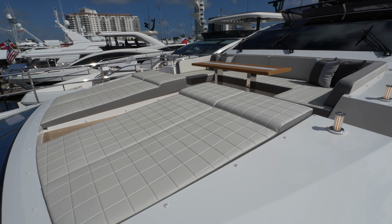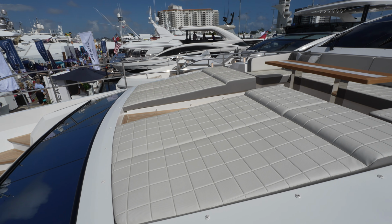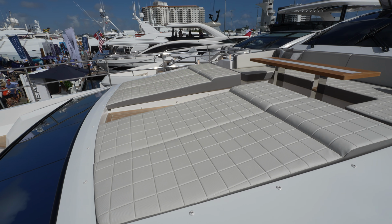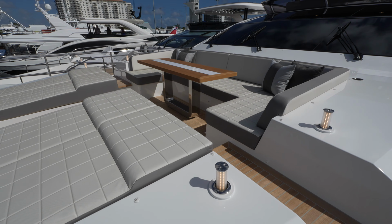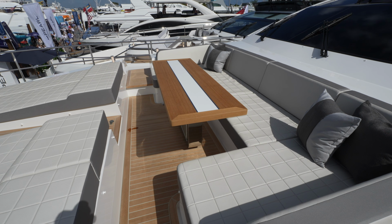And then up here on the foredeck, what a lovely area. We have the teak lining in the middle for the path, sun pads flanking each side, your pop-up lights, and the U-shaped seating wrapped around a matching table to the one you saw in the aft deck.